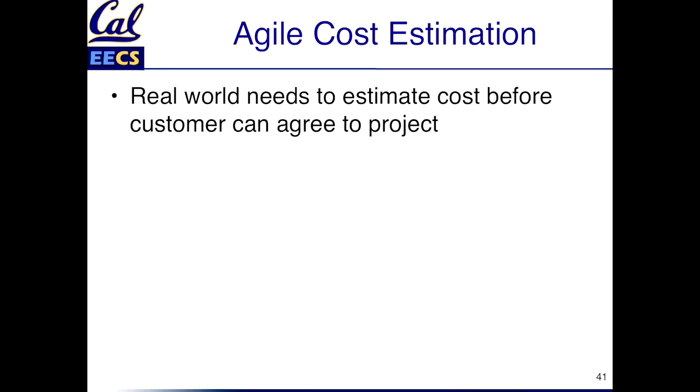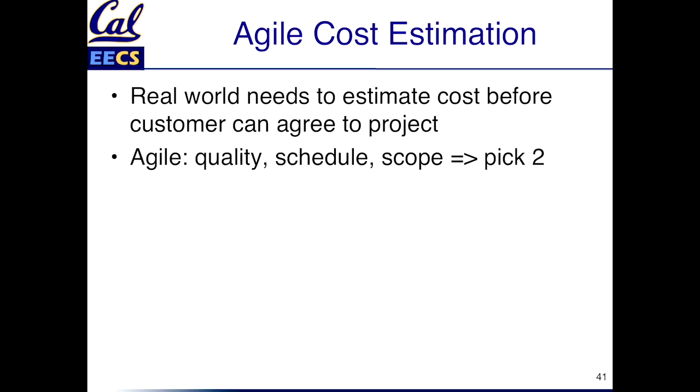Well, in the real world, we know that there is a need to estimate the cost before the customer can agree to the project. You want to do some of that. But again, going back to the agile point of view, if you get into a situation where quality, schedule, and scope cannot all be maintained, you have to decide which two you want, right? You can say, we're going to keep high quality code, stick to the schedule, but that means some features are going to be left out or might be late. We're going to delay those features.